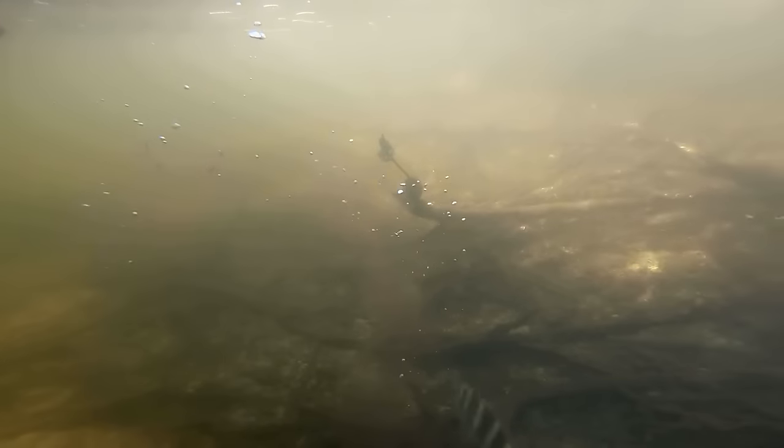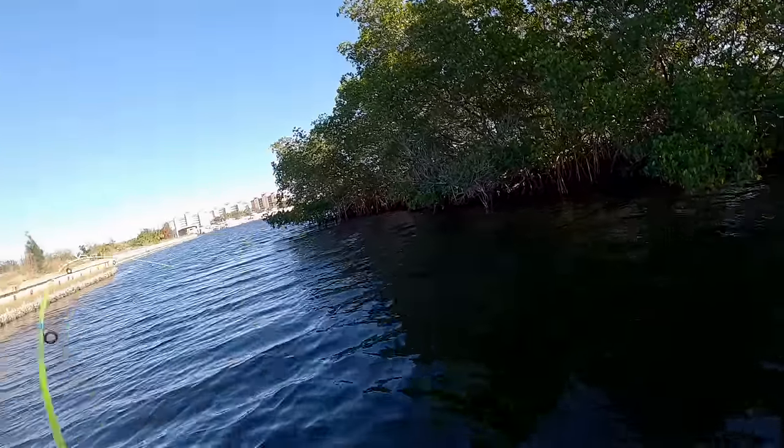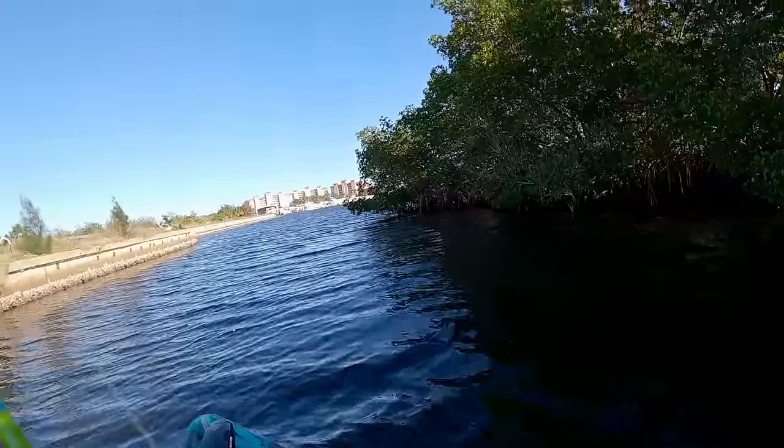Did pretty good. That's one sheep's head for two fiddler crabs. That's not bad. 50% average. That's pretty good. Yeah. All right, let's see if we can get another one. All right. Little sucker. Your butt's mine this time. There we go. Got him.